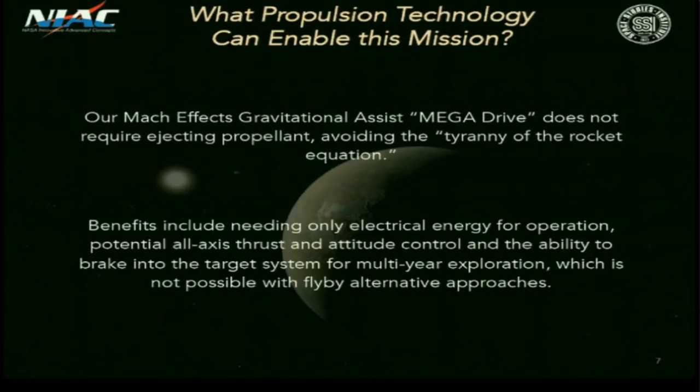What propulsion technology can possibly enable this, you might ask? Well, our Mach effects gravitational assist drive doesn't require ejecting any propellant, so there is no propellant. So really, the rocket equation does not apply. I really wanted the equation there with a big boot kicking it off the stadium, but they wouldn't let me do that.